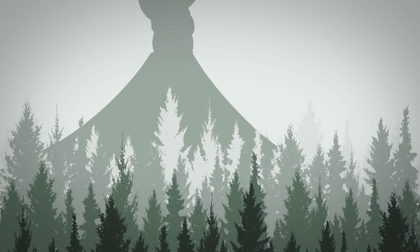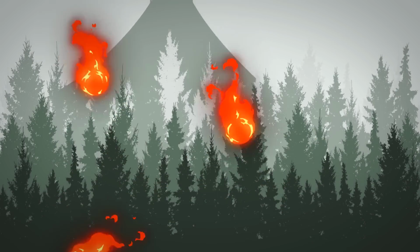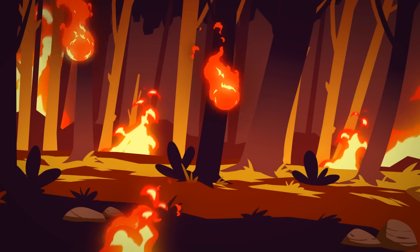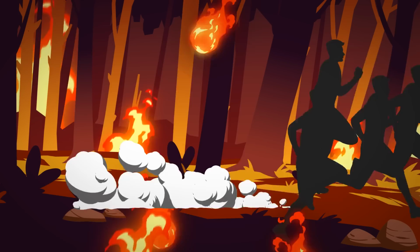The rumbling is still going on. Before you know it, a shower of fire rocks strikes right behind you and ignites parts of the jungle. There's no going back. Everyone picks up and runs for it.